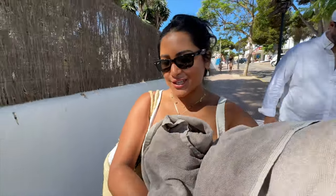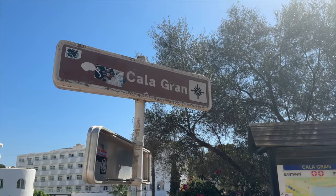The area we're in is Cala D'or, but we're actually going to the Cala D'or beach right now because our hotel is on Cala Ferreira, I believe. And so it's literally like an 8-minute drive. It's literally like the next beach over. So we technically could walk, but we have a car, so might as well use it.